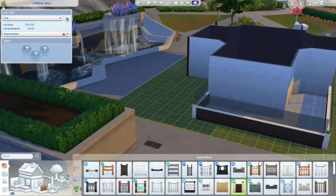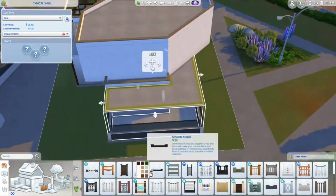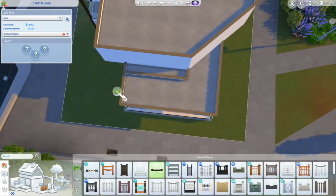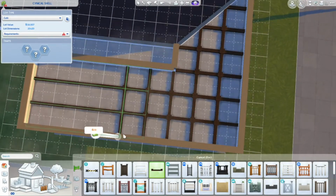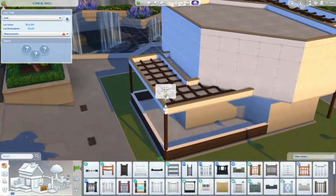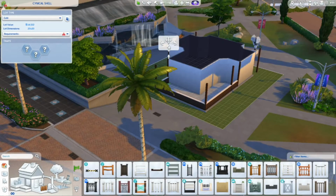So now, with this very, very, very unusual shell, I told myself, I'm not doing a house out of this. I'm doing a community lot, because this is impossible. Maybe it's not, but it just doesn't look great when it's a house. So I took the effort and did a cafe instead, and it's beautiful. I love it. It's amazing. I love this cafe. It looks so clean, so fancy. It looks like Starbucks, but it's not Starbucks.